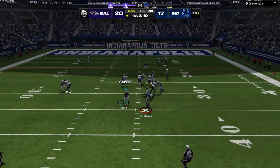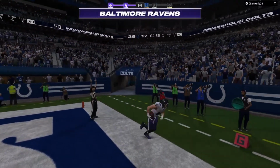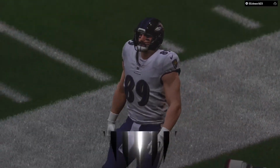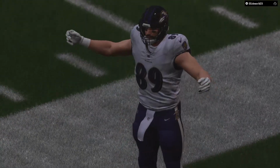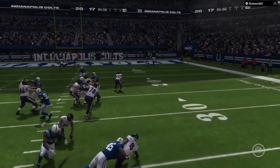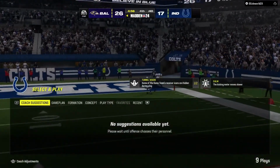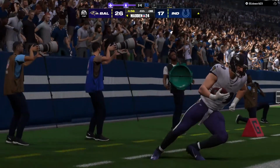Play action. Now Jackson. And in for the Ravens touchdown. Mark Andrews, 26 yards. And the Ravens are able to build on to their fourth quarter lead. Well, this, of course, set up by the stop a moment ago on fourth down. And now that might be the score that puts this one officially out of reach.